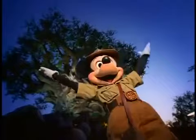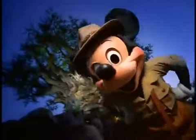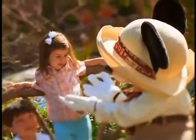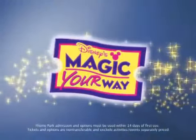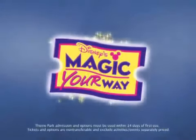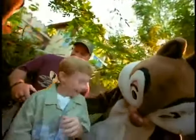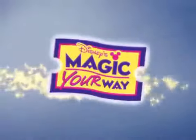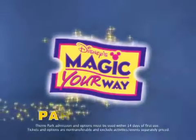As you can imagine, there's a lot to see and do here at the Walt Disney World Resort. And there are flexible tickets and options that let you customize the experience you want. Magic Your Way tickets let you choose what you'd like to do, and the longer you play, the less you pay per day. First, you start with a Magic Your Way base ticket, which includes admission to one theme park per day for the length of the ticket.